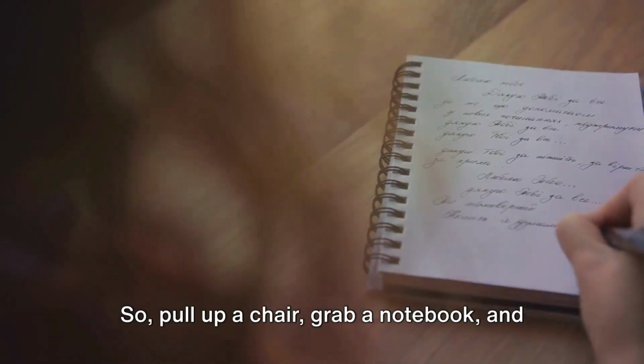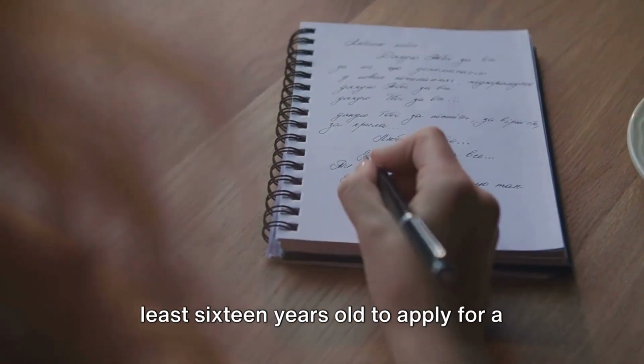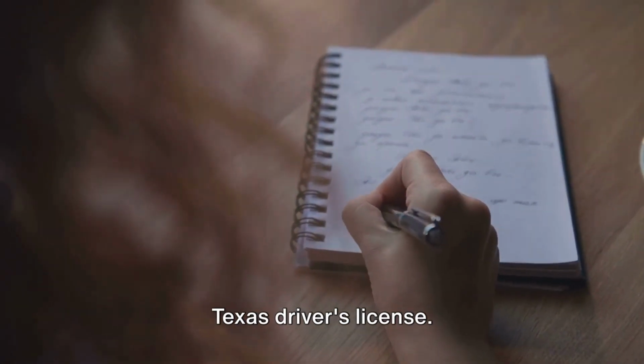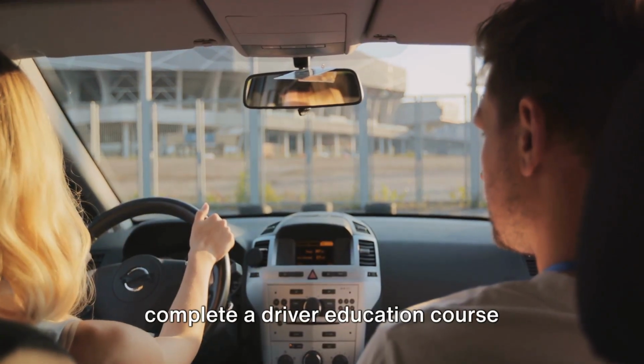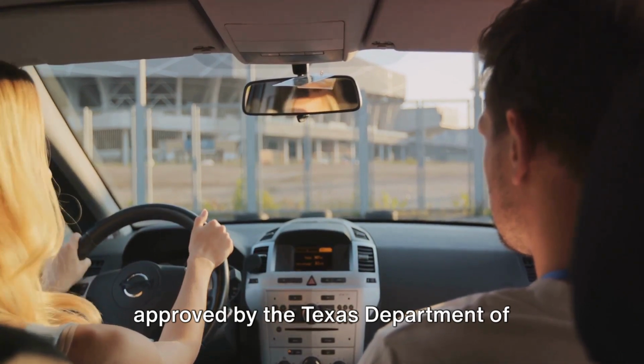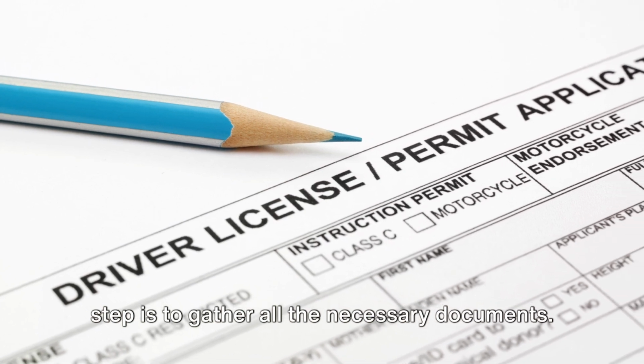So, pull up a chair, grab a notebook, and let's get started. First things first, you need to be at least 16 years old to apply for a Texas driver's license. If you're under 18, you'll need to complete a driver education course approved by the Texas Department of Licensing and Regulation.